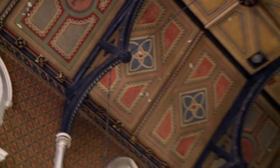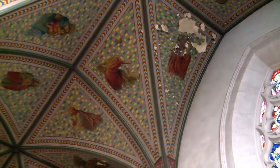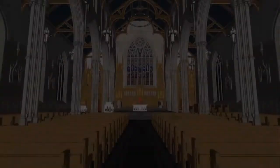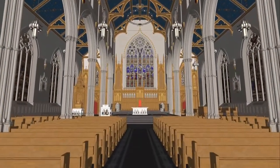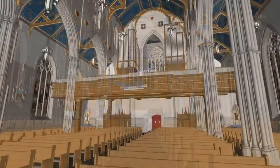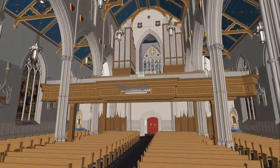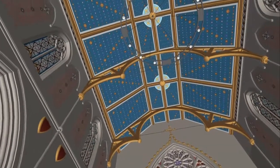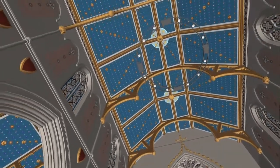However, as decades passed and renovations became necessary, the artistic design strayed from the original vision. Current renovations aim to bring St. Michael's Cathedral back to the glory of that original concept. Nowhere will this change be more evident than in the vaulted ceilings of the nave.